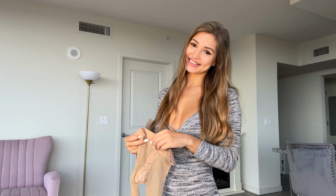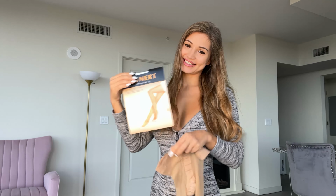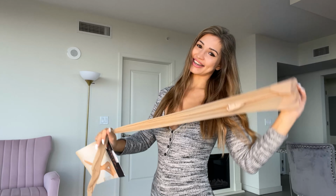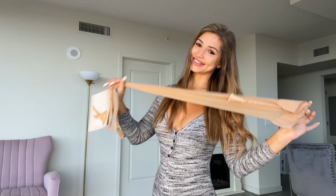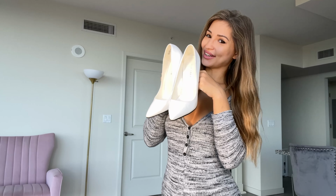Alright, so I decided to pair this outfit with my shiny Cunard pantyhose. It's very nice and looks so good on the legs. And to finish off the look, I have a pair of cute white heels. So let me put it all on for you guys and show you what it looks like on.